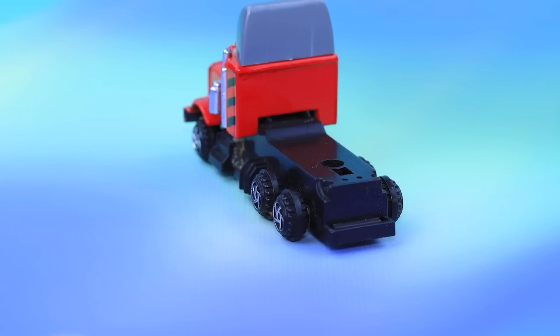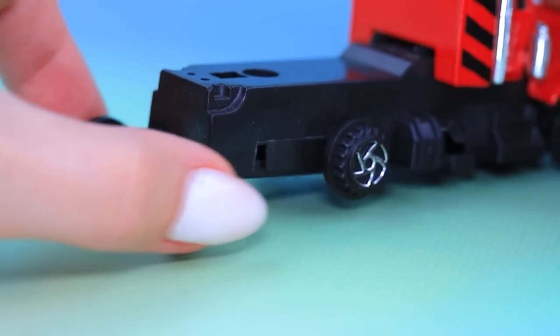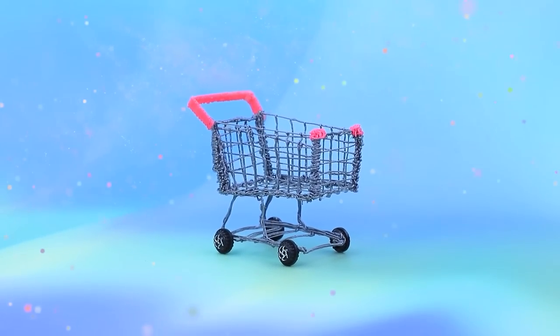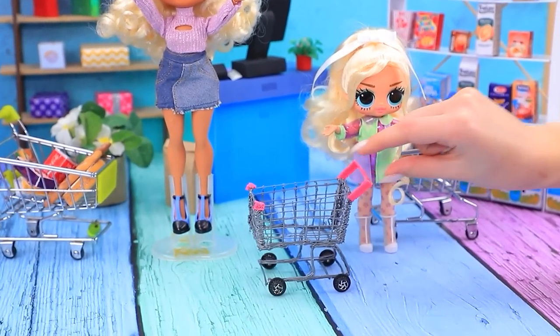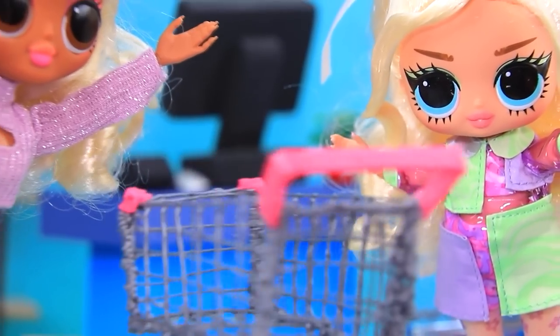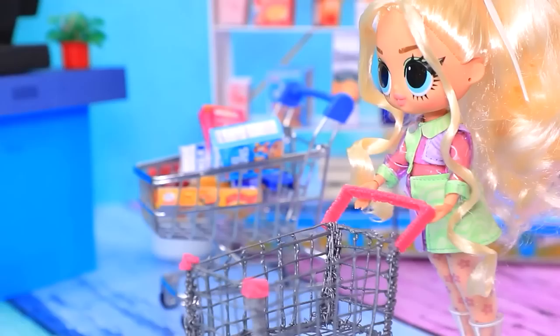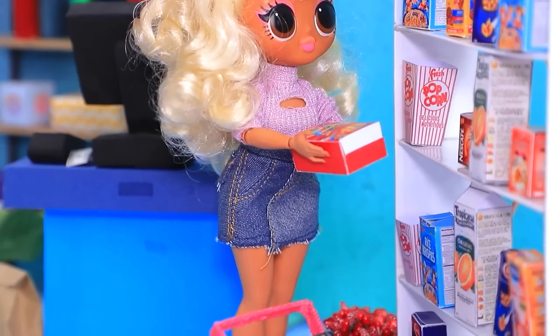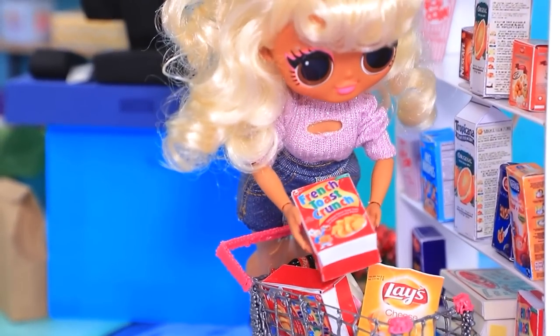A car drove up to the workshop. We'll need those wheels. A real shopping cart. Thank you. Finally, a free cart. You can get plenty of food. Even my treats will fit.